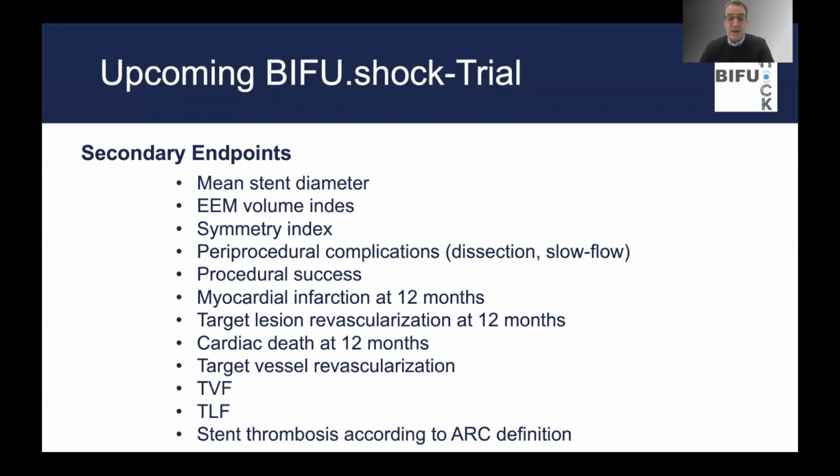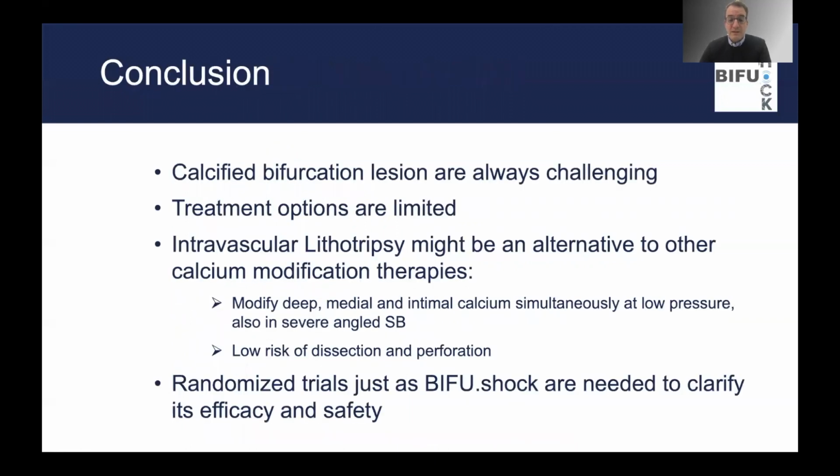So therefore, I would like to conclude: calcified bifurcation lesions are always challenging. We have some treatment options, however, they are limited, and intravascular lithotripsy might be an alternative to other calcium modification therapies. However, randomized trials such as BIFU.shock are needed to clarify its efficacy and safety.